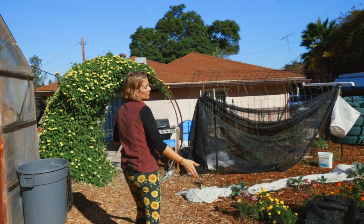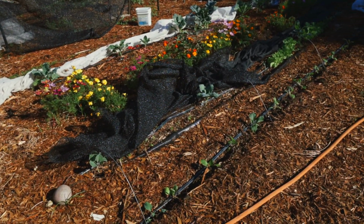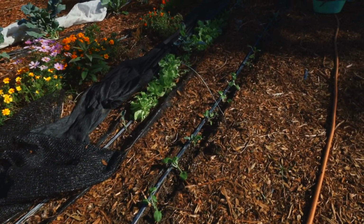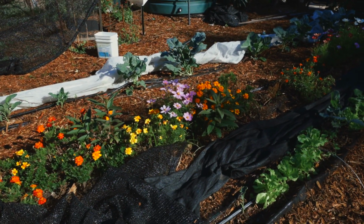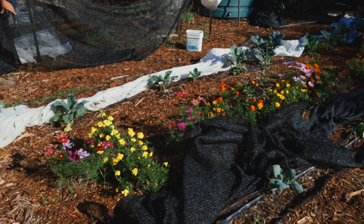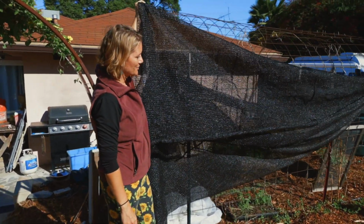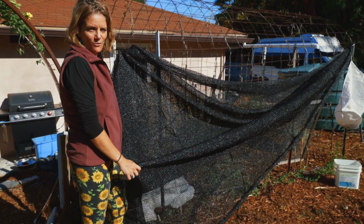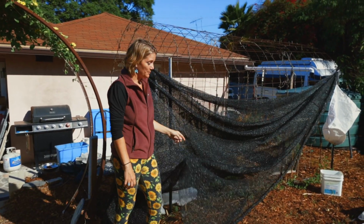You can see that I've got my cool season crops, so I've got lettuces, I've got cabbages, bok choy, and of course I have interplanted tons of flowers, cosmos, marigolds, some of my favorite. I still have volunteer milkweed that's popping up from previous years. I have direct sowed spinach, and of course I have my sweet pea babies underneath there. So those guys are actually really taking off in the last couple weeks. I'm hoping that they take over this whole little trellis here. That's the plan.